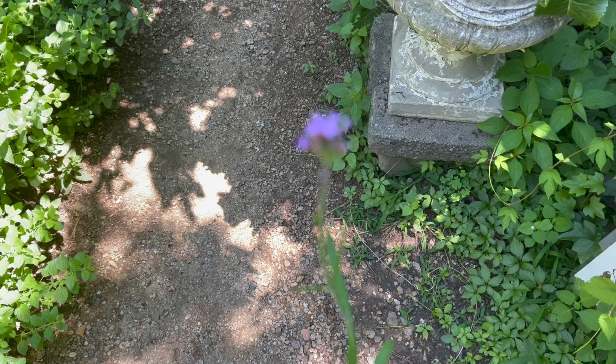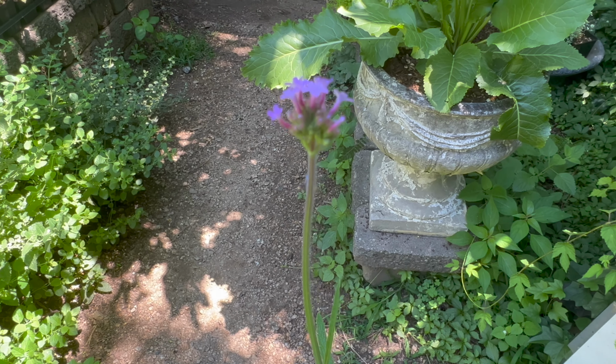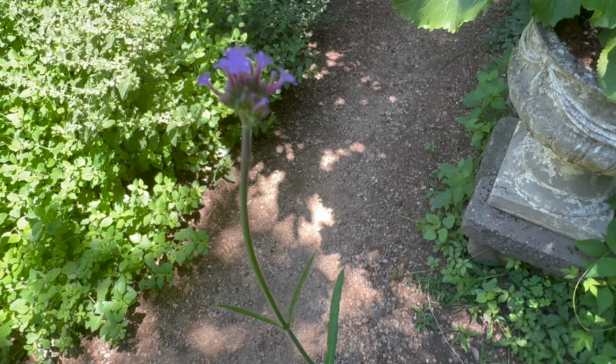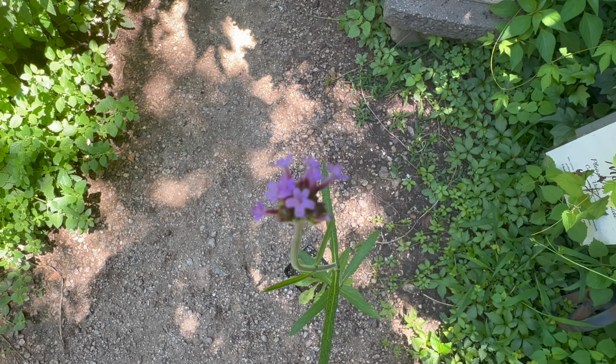Purpletop vervain makes an excellent companion plant for attracting beneficial insects to your garden. Its vibrant flowers attract pollinators and predatory insects that help control garden pests. Additionally, its tall, slender stems add vertical interest and create a beautiful backdrop for other flowering plants.